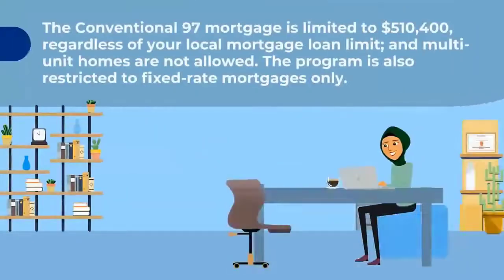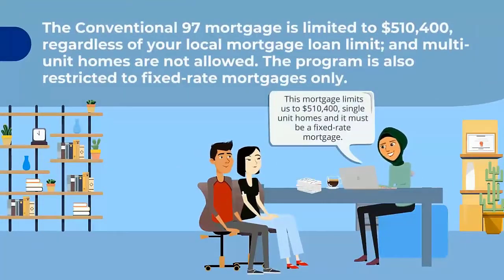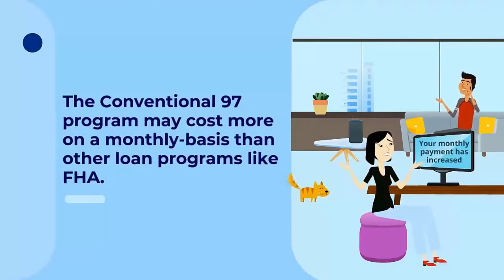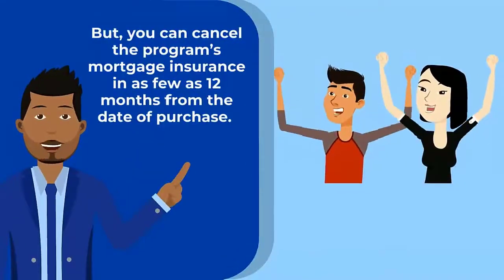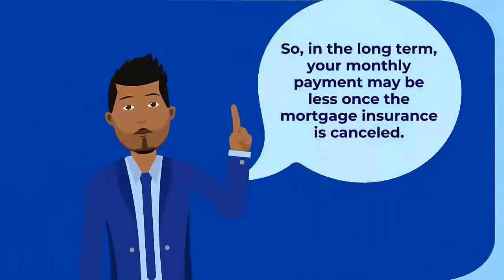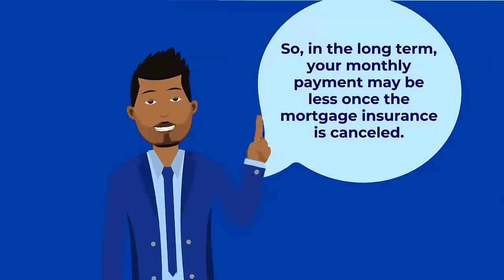The conventional 97 mortgage is limited to $510,400, regardless of your local mortgage loan limits, and multi-unit homes are not allowed. The program is also restricted to fixed-rate mortgages only. The conventional 97 program may cost more on a monthly basis than other loan programs like FHA, but you can cancel the program's mortgage insurance in as few as 12 months from the date of purchase. So, in the long term, your monthly payment may be less once the mortgage insurance is canceled.